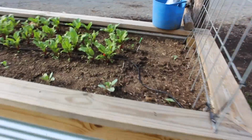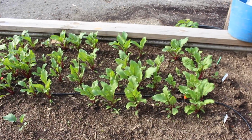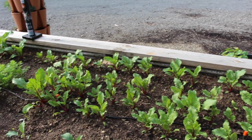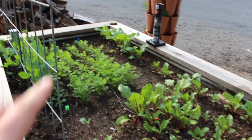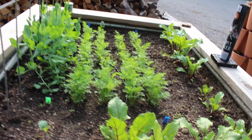And then in this bed I have cauliflower plants. This is all Detroit dark red. I have 3 rows of that, and then the front row is early wonder beets, and then I have the cosmic purple carrots over here. You can see the rows there of carrots.